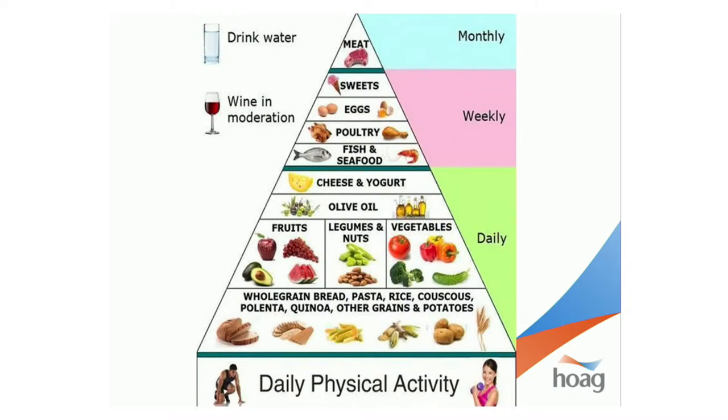Cheese and yogurt, the dairy is included there, but we do want to push for more of the non-fat and the low-fat dairy there too. And of course, as I mentioned before, one of the great aspects of the Mediterranean diet is the fact that daily physical activity is so important. And when I say that, it's important to check with your own physicians to see that the physical activity that you are doing is healthy and safe for you.